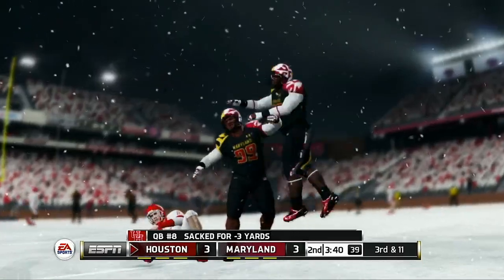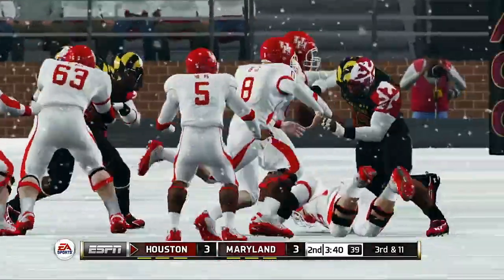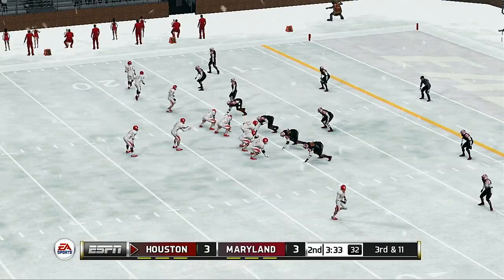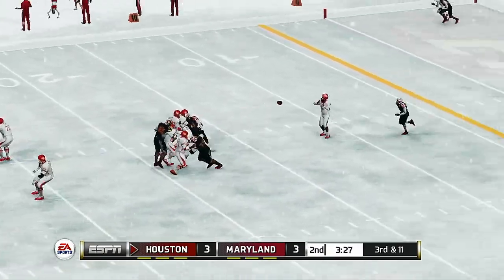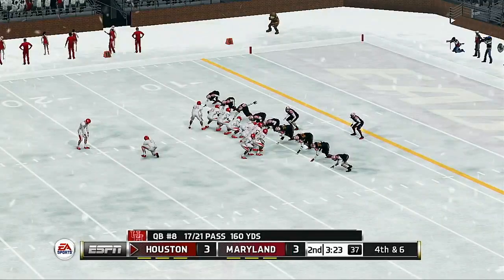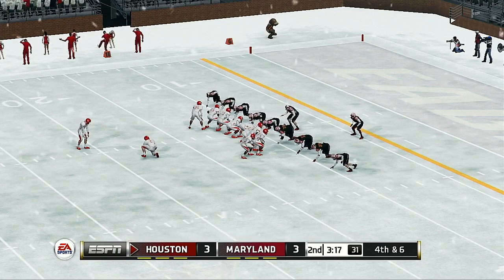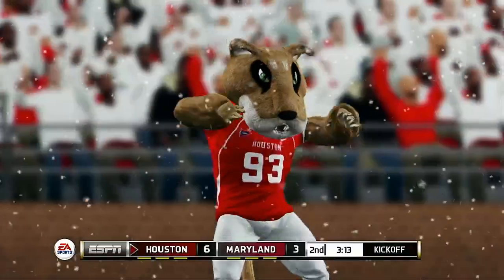Pressure coming. It's third and 11. Ball on the 16-yard line. Got it. And he goes down quickly. That will make it fourth and 6. Houston is looking to go up by three. It's up, and the field goal is good.